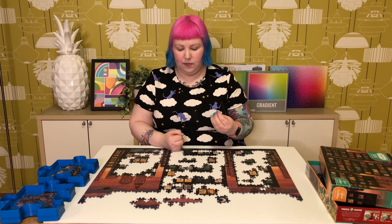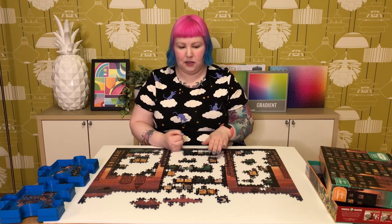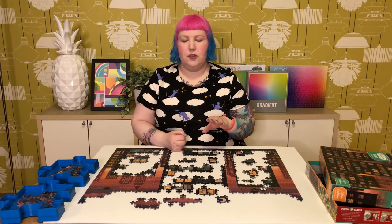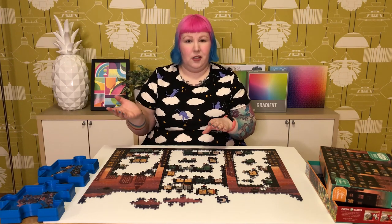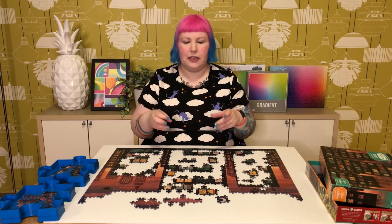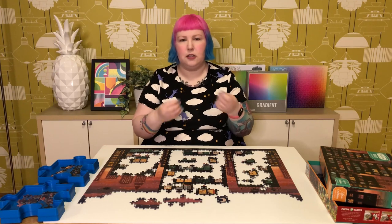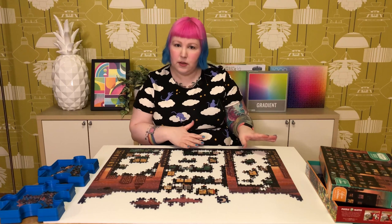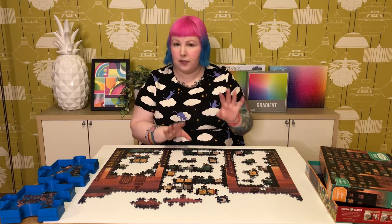I actually feel like this is a bit better than Cloudberry's and Gibson's, in the sense that the problem I have with those two, because I'm working on a Gibson's at the moment, is when you have all the pieces mixed in the box, they tend to get really wedged together and you have to spend a lot of time undoing them. But I didn't find that at all with this, so I feel like that's a definite bonus.